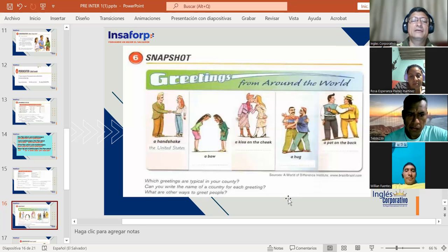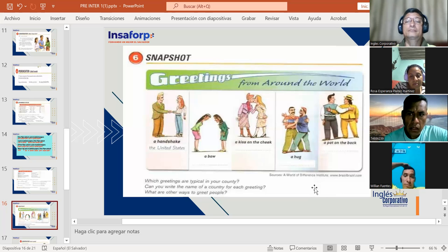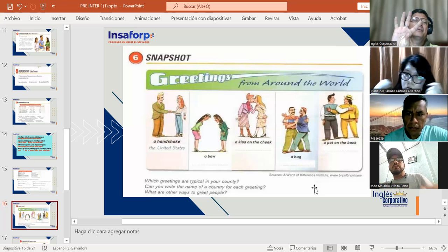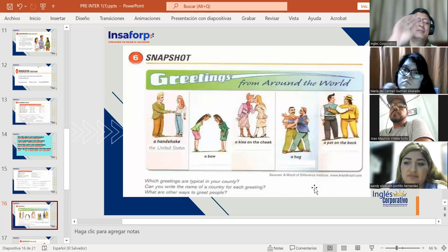Okay, my friends. What greetings are typical here in El Salvador? Handshake, uh-huh. A hug, uh-huh. A pat on the back. A kiss on the cheek. So we use like four, right? Okay, also we use five. Give me five.